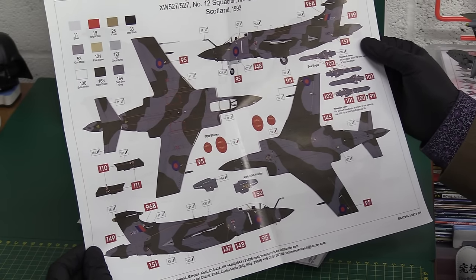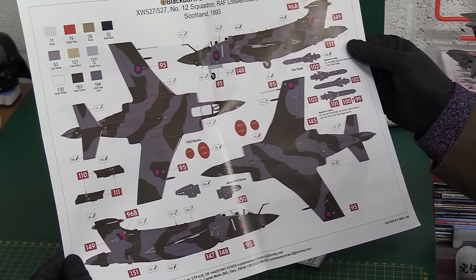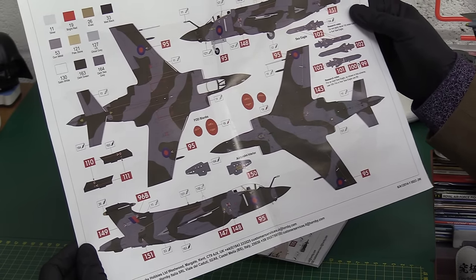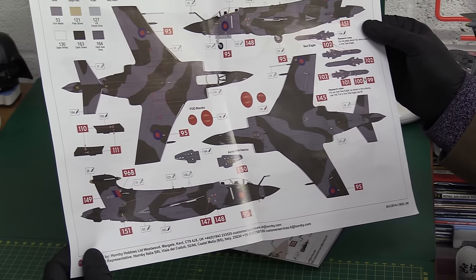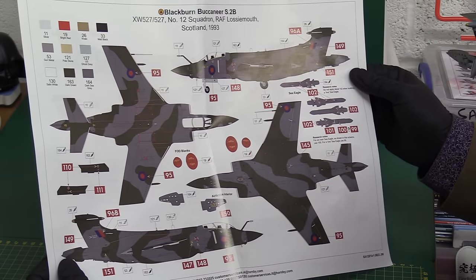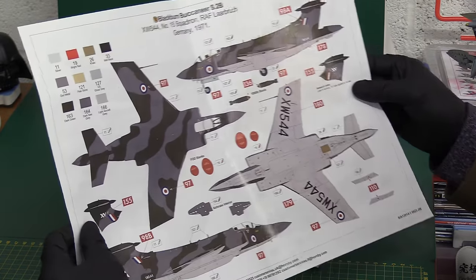Anyway, we've got here RAF Lossiemouth, a Swell Squadron. Equally, it could be the same markings, could be true of Honington, actually, because I don't think anything changed apart from the location. The markings look the same. And we've got Sea Eagle missiles, which is the anti-ship missile. And obviously that's the wraparound camo scheme, which is very nice. Then you've got the earlier scheme.